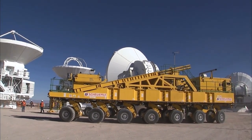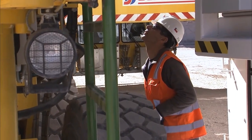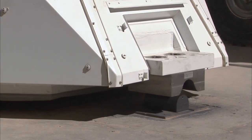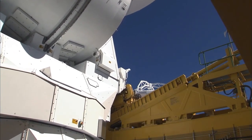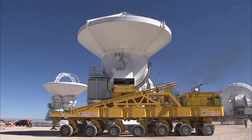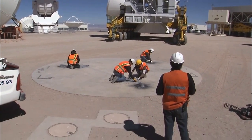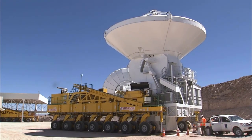The U-shaped frame of the transporter spreads the load evenly. Carefully, the movers bring the transporter to an optimal position and prepare the antenna for the trip. Two angled rails secure the antenna as it is lifted onto the transporter's back. The ALMA transporter keeps the antenna earthquake safe in an ultra-rigid grip. The antenna is positioned with incredible precision at its new location.